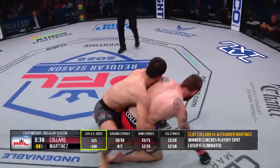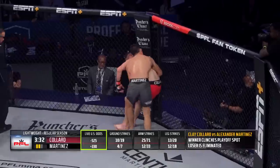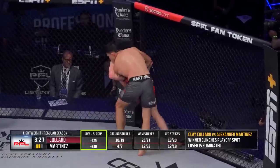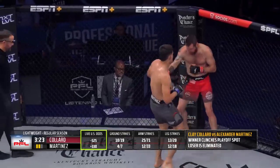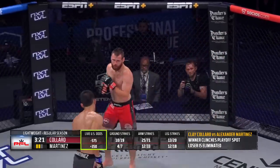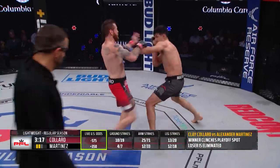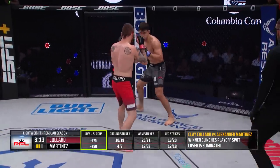A big double by Martinez. Collard able to scramble up. Gonna try to Kimura here and use that as a way to escape, I think. Nice job by Collard, spinning out. Said he's been working a lot on his judo in preparation for this fight. Worked a lot on the ground.